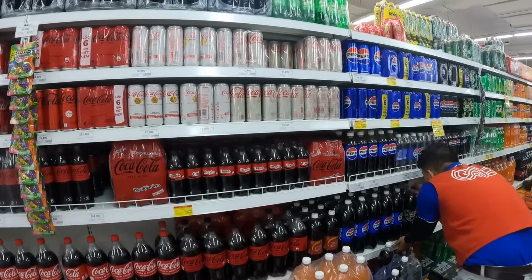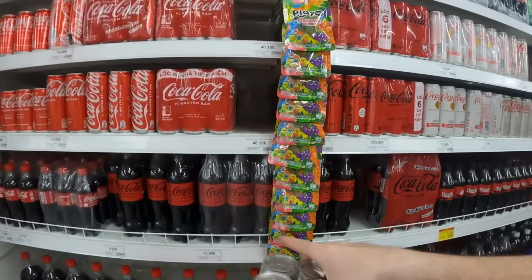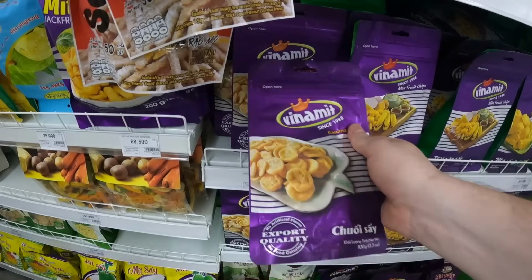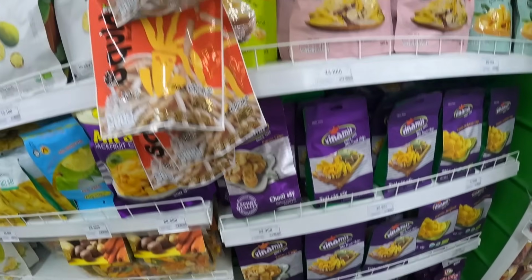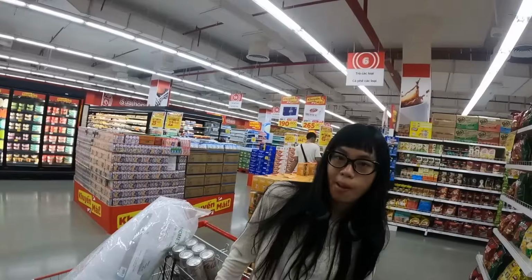Slightly more. So the Diet Coke for six cans is 61,000, and the regular Coke for six cans is 48,000. I got a pack of banana chips for $1, and I'm just over here bargain hunting. 22,000 for that, saving like 25% on the store brand.